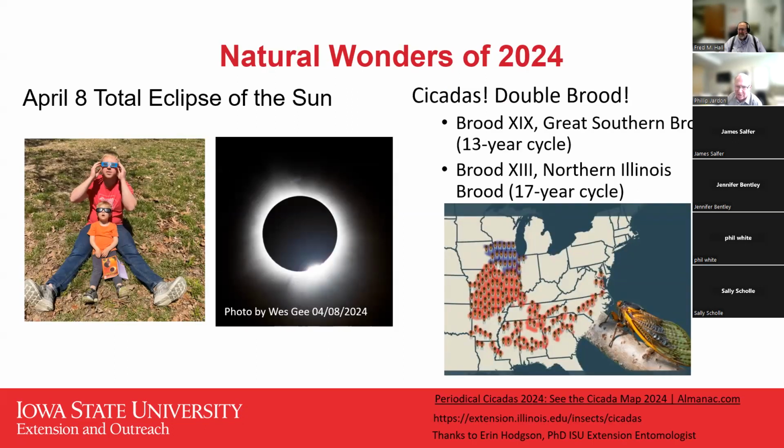I want to talk about the natural wonders of 2024. So this was last week I got to go down to the eclipse in Missouri. This is my son and my grandson watching the eclipse, and this is a picture my nephew took. And then we're talking about flies today, a little bit of fun with flies, but we're going to talk about another insect. In 2024, it's kind of this double brood of cicadas coming up. There's this 13-year brood, which is this brood 19 from the south, and then this brood 13 that's kind of in mostly northern Illinois, and that's every 17 years. If you multiply 17 times 13, you get a big number that goes all the way back to 1803, when Thomas Jefferson was president. Was the last time these two broods merged together. So there's a little spot here where you can go learn more about it. And I want to thank Erin Hodgson for helping me learn about those things. She's our state entomologist on the crop side.